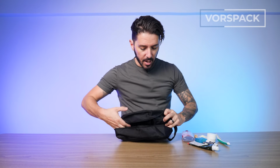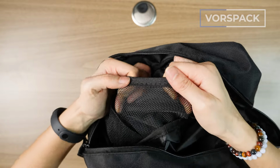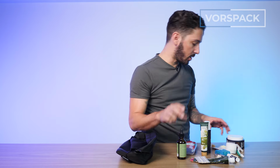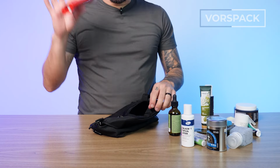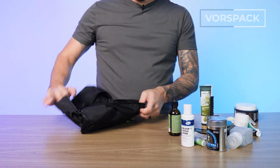But let me just show you, on the cheaper ones, you're gonna have problems like this, right? Notice how this mesh and the elastic, it's just sort of all over the place. It's just a difference in craftsmanship, right? Actually, I'm gonna grab everything because it's gonna fit all of it. I guarantee you, or at least close to all of it. So for the quick access pocket, I'm gonna put my deodorant because some days you just need a little extra deodorant, so I might want quick access to it.